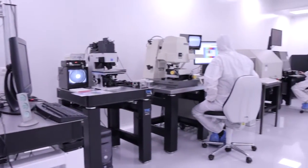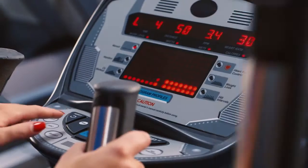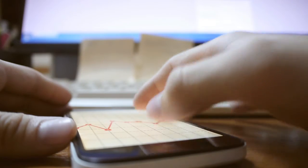The InSPECT research can also be used in other domains, such as personal fitness. Our ultimate dream is to have photonic spectrometric devices available that can be integrated into a watch or into a mobile device, for instance, to monitor personal health.